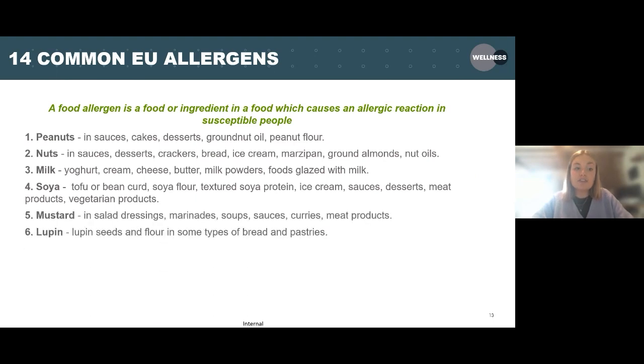You've then got mustard, so this is often found in salad dressing and marinades. It can also be found in sauces and curries as well. Lupin, so this is a bit of a rarer one. People haven't come across this one as much, but lupin seeds and flowers can be found in different types of bread and pastries, so people aren't aware of it as much, but it is one of the 14 major allergens.